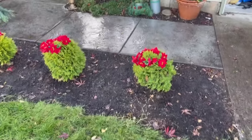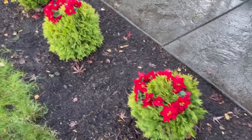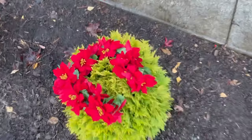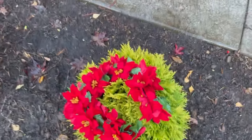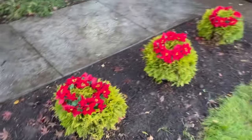And here's what I ended up with. Everything looks pretty cleaned up here. I did add some faux flowers to the top of my little, I will keep on saying Annabelle hydrangea. They're not, they're magic ball arborvitae. Anyway, I think they look kind of cute, right?